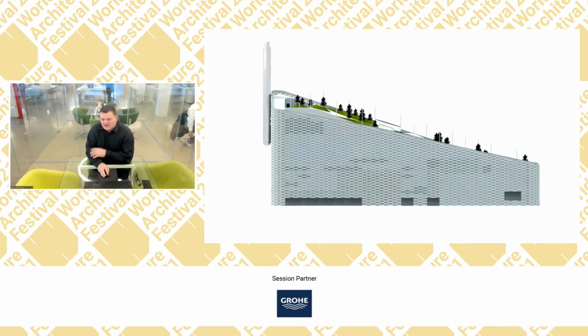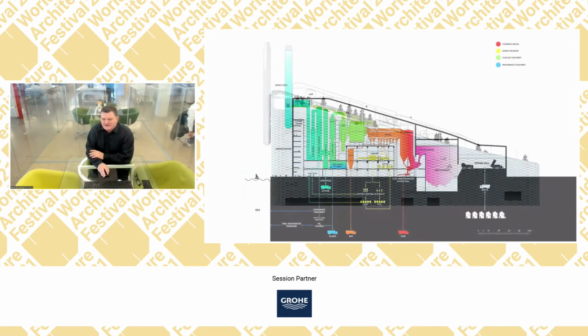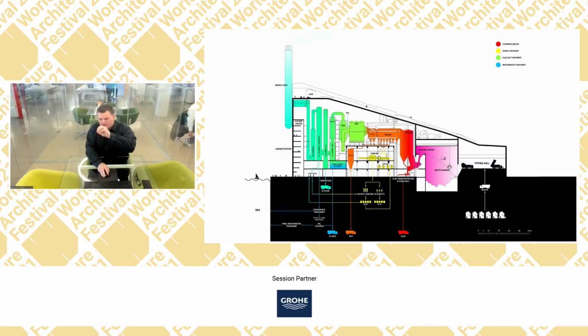So here are just a couple of renderings and drawings. This shows the trash trucks there on the right that are delivering the trash.